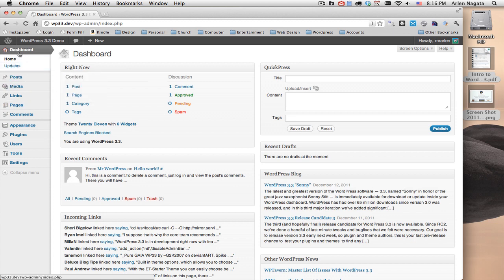Okay? WordPress now has this toolbar that gives you all kinds of options. And you can get your comments here and even add new posts and things. This is very handy. I use this bar all the time to add new posts to my sites.